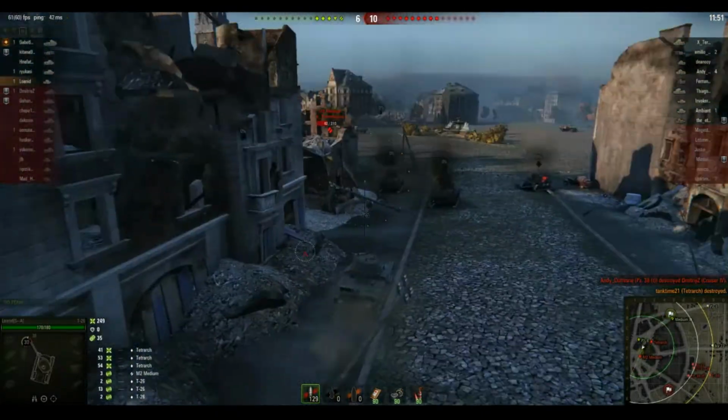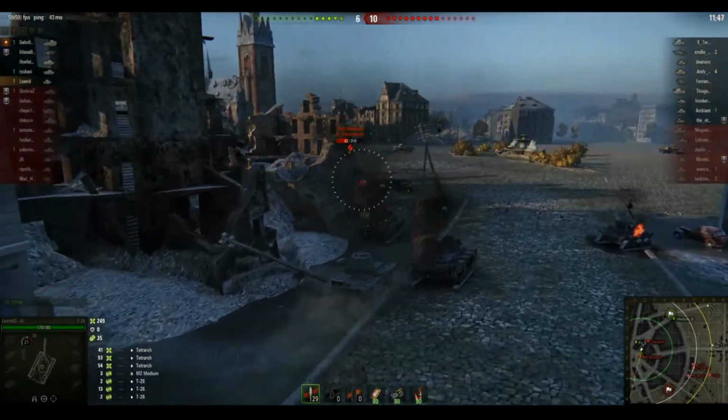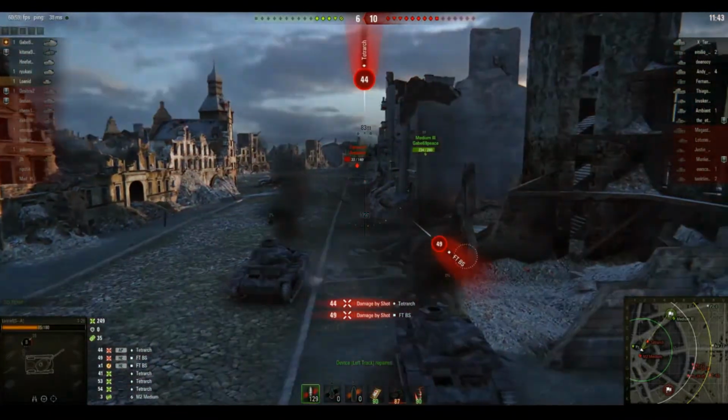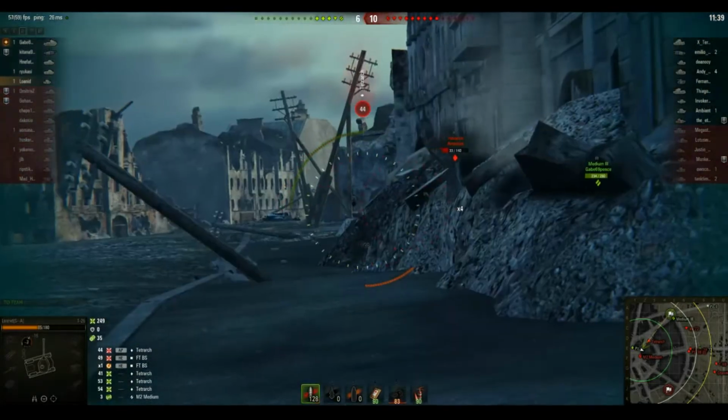Our team is collapsing already. And here, I thought that my friend, the PZ2, was keeping an eye out from behind me. But he wasn't. And so the Tetrarch was able to push around the corner without any encounters.